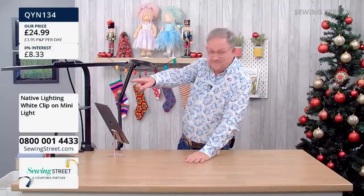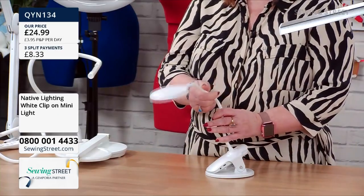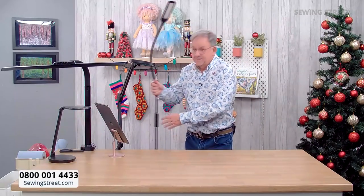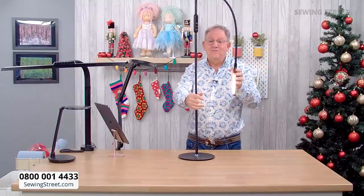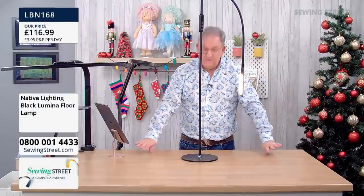$24.99, this lamp. This one. Okay, so next we're going to do the black floor lamp, which is the one I've got. I'll lift mine up so you can see, so I can take you through it a little bit. It does come in white as well. It doesn't fit on the screen, so I've just brought it up there to show you, when it comes in one of the lovely flat boxes like that.